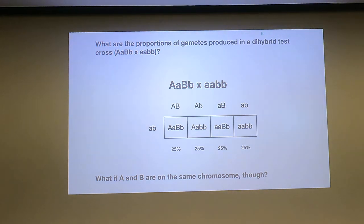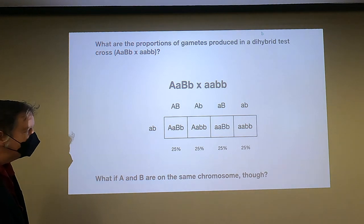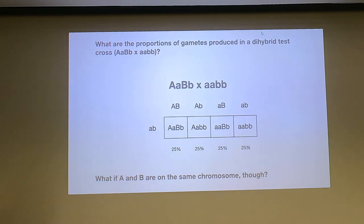This heterozygote here can produce four different combinations. So that's what we see there. And we do our Punnett square. And we figure out, oh, well, then 25% of the progeny will look like this, 25% like that, 25% like that, 25% like that. We just kind of take that for granted, that you get a 1:1:1:1 ratio out of this kind of simple test cross. And that's what Mendel would have predicted. That's what he would tell you.